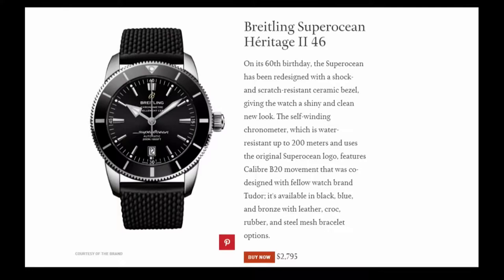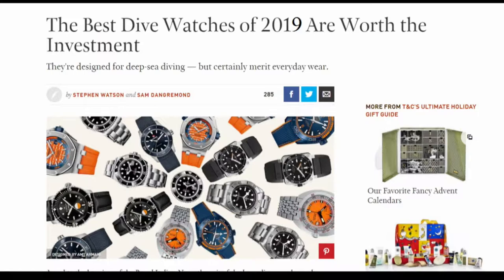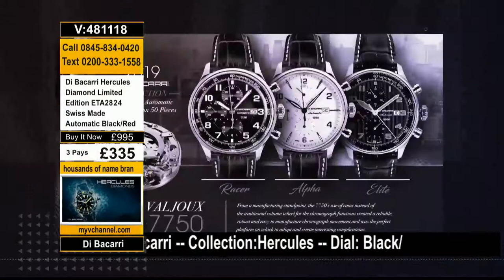Take a look at the Breitling Super Ocean, $2,995. You know it. Ours is a water-resistant helium valve. Take a look at Planet Ocean, $11,700. Now, what I love about this watch, you're never going to go this far in time, but if you're looking to make a great investment with me, think about this.